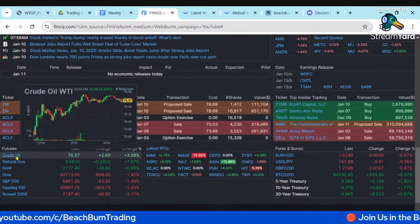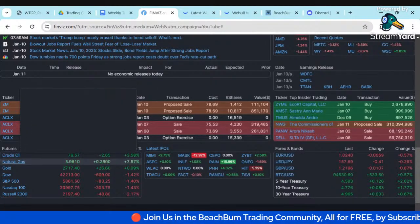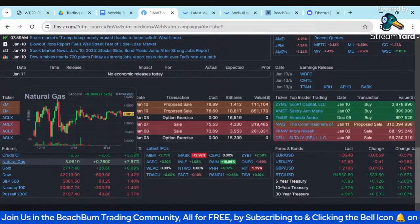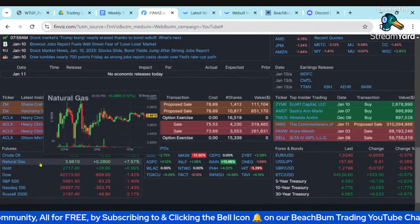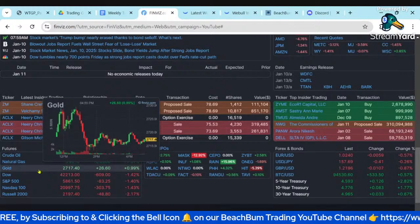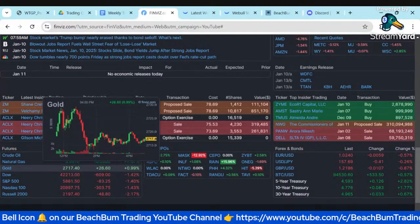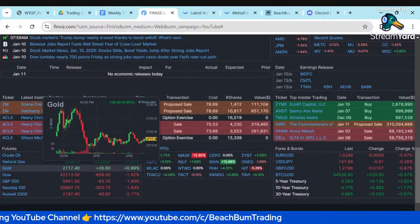See, oil broke out above that 75, so now it's got good support at 75, up in the 76 now. Natural gas hits resistance just above 4, so it's testing that resistance. Again, the upward trend in natural gas. Gold broke out over that 2,700 level now, range bound between 2,700 and 2,730, 2,750. So gold is resuming an uptrend again.